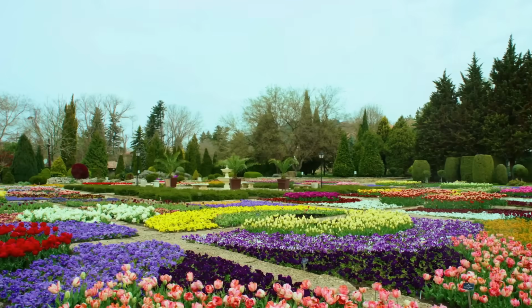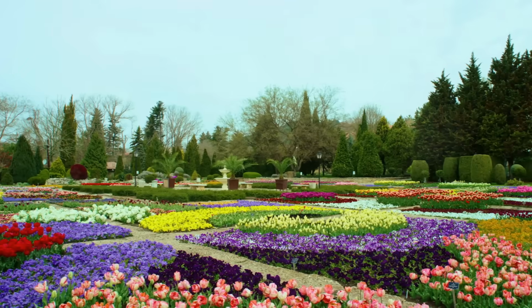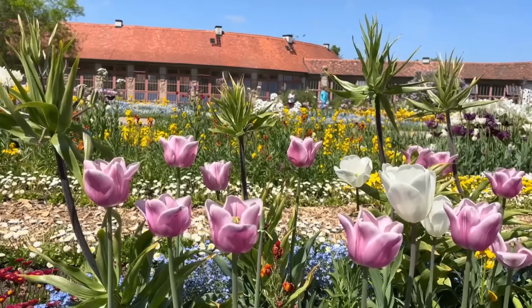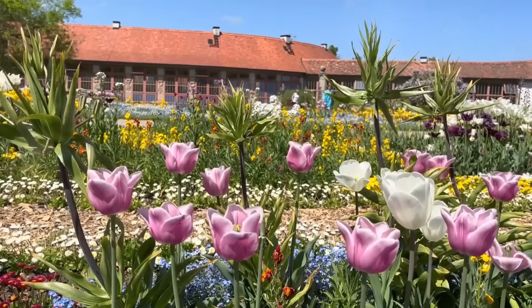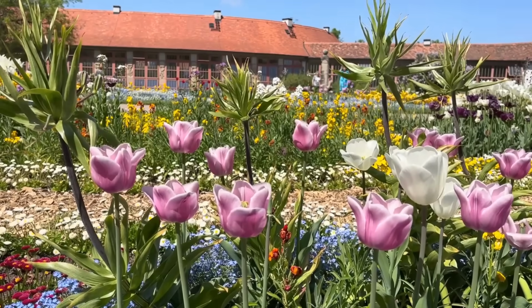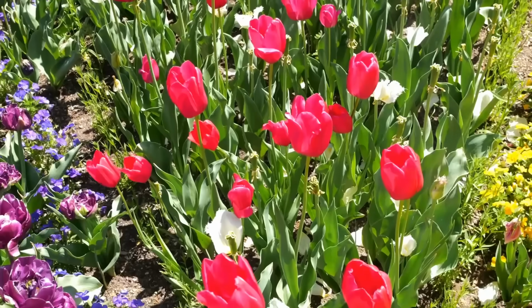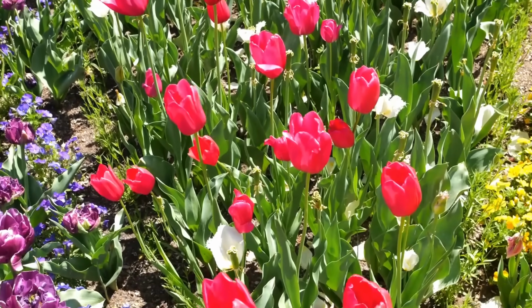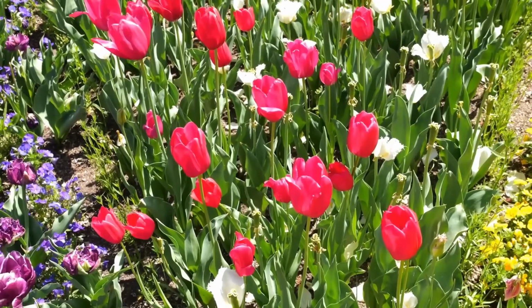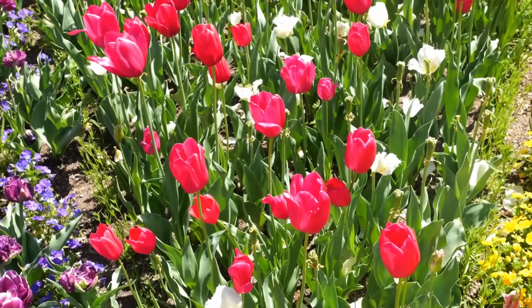Few sights rival the vibrant beauty of a garden adorned with tulips in full bloom. The sheer variety of colors and shapes can leave one in awe, as these flowers create a mesmerizing tapestry that captures the essence of spring. These iconic flowers, with their elegant shapes and dazzling array of colors, herald the arrival of spring and bring joy to gardeners and nature enthusiasts alike.